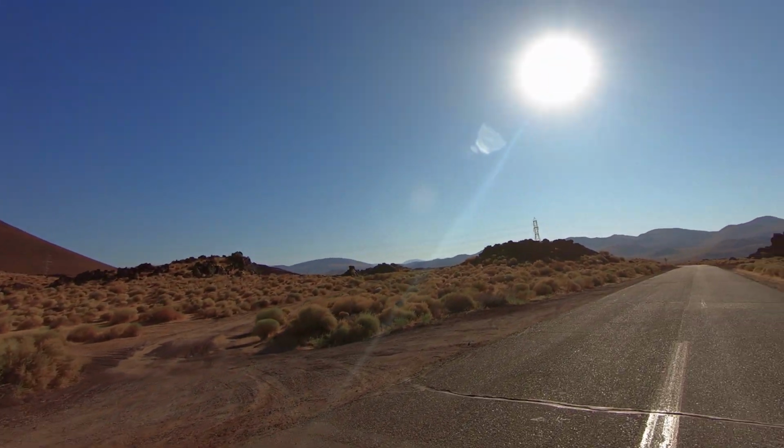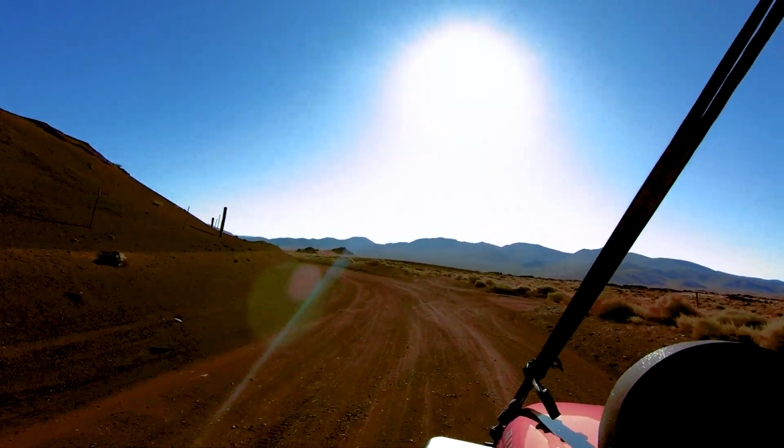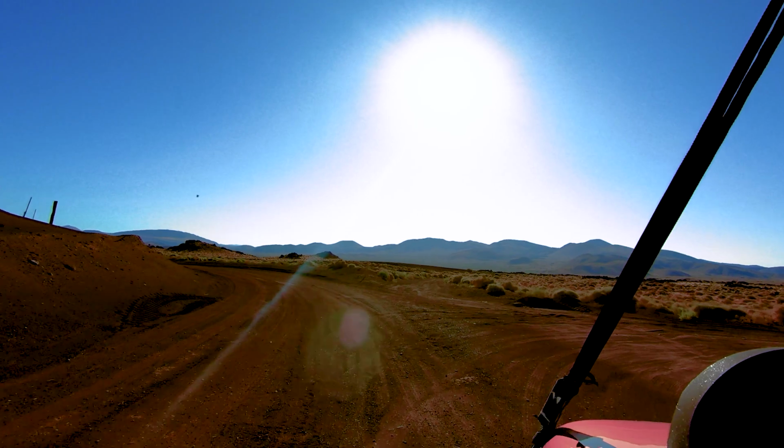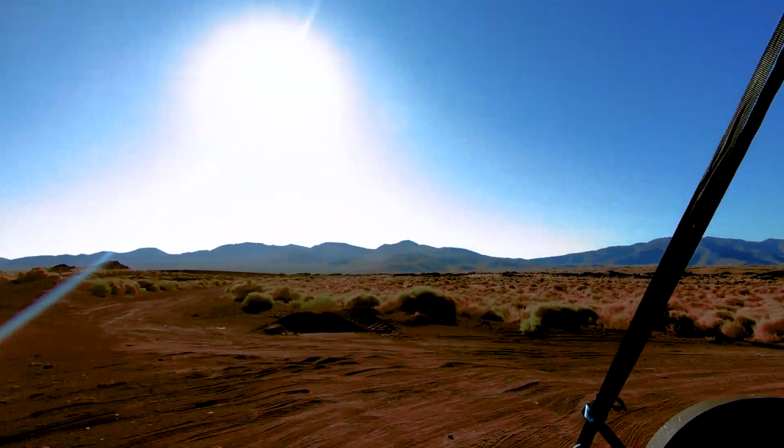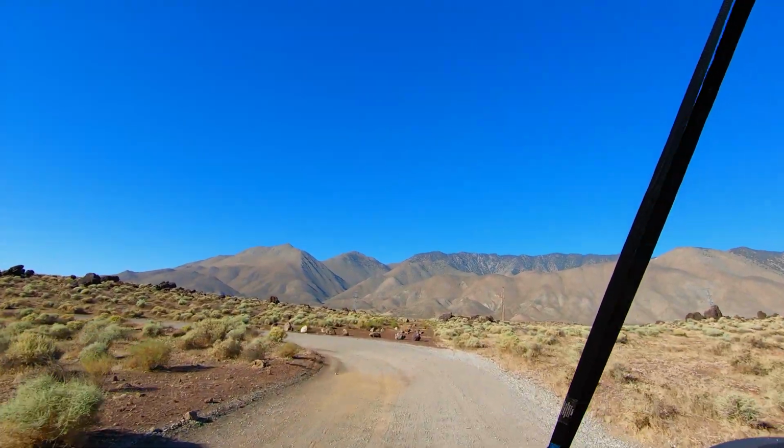The well-marked turnout will have you shimmying and shaking as you make your way down a 2-mile washboard road. You will come to 2 forks and you want to stay right at both of them. After the second fork, the road will dead end at the Fossil Falls trailhead.